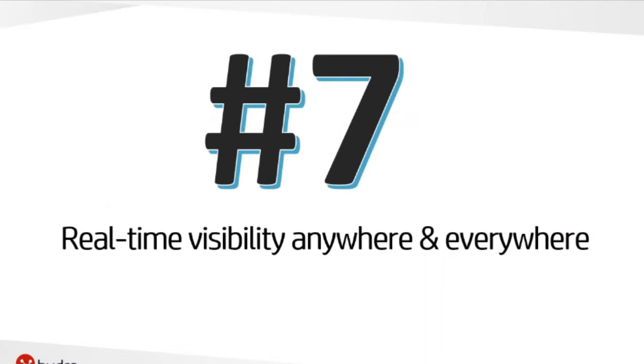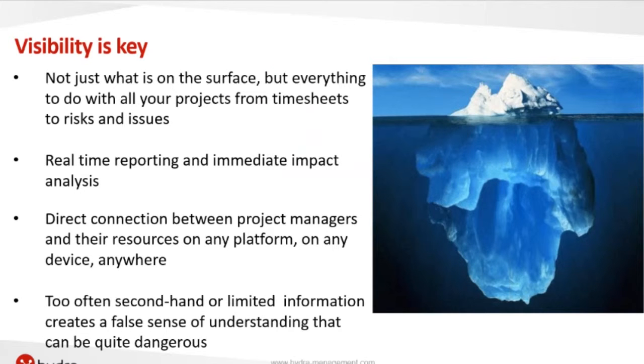So now we're going to talk about real-time visibility everywhere. Regardless of what you're trying to do, whether you have an on-premise tool or a cloud tool, or both, preferably, it's not just about what's on the surface. It's about everything to do with all your projects, from timesheets to risks and issues to mitigating those risks, to being able to understand what the people are actually doing. Real-time reporting gives you the ability to understand the information quickly and efficiently. The quicker you have the information, the better you can make decisions.